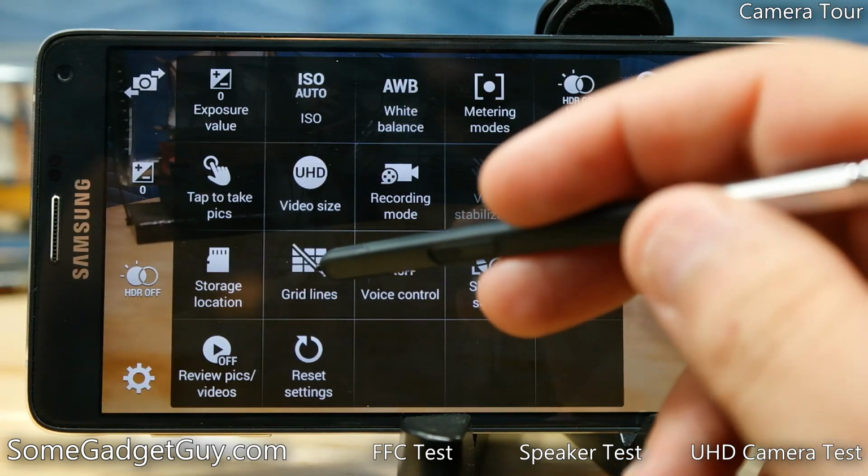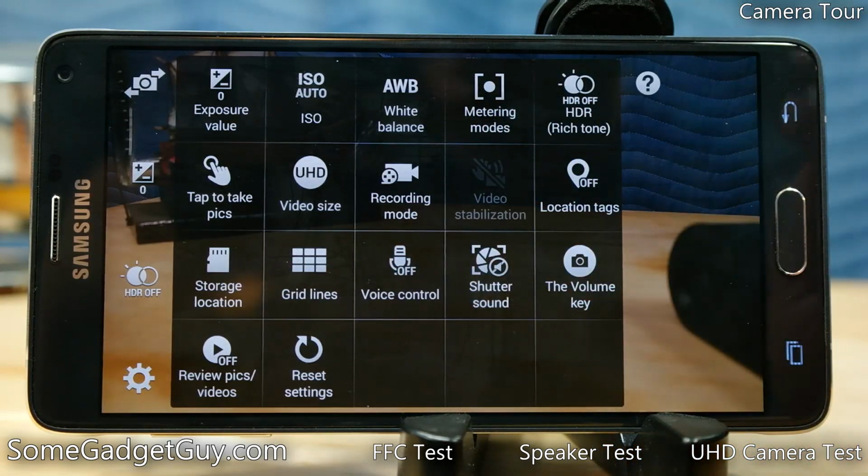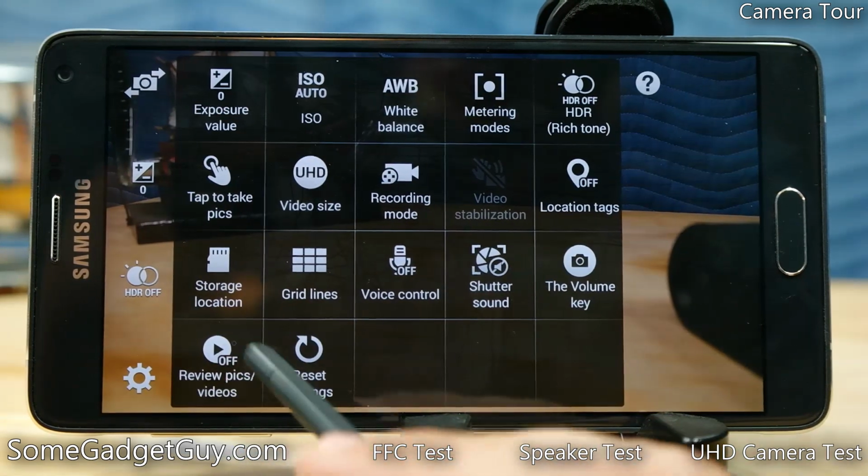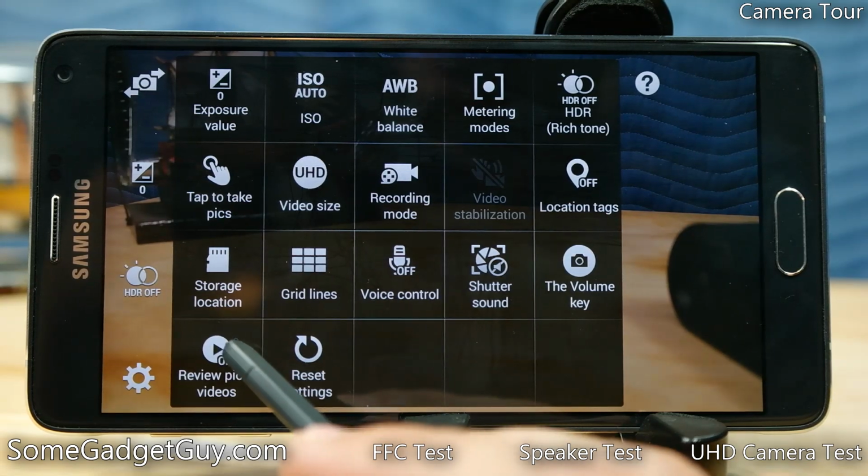The ability to turn on and off grid lines. I do like having my rule of third lines up there. It does seem to help me compose better shots. The ability to review photos and videos after we shoot them. I usually leave that off because I don't want anything lagging my camera. I want to get right back into taking another shot.